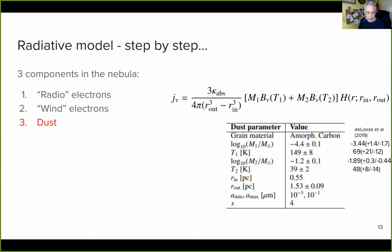About the dust, this is an issue which is not so easy to deal with because the dust is distributed in a different way than the electrons. The dust is only heated in a sort of shell structure which surrounds the electron nebula. And so we treat the dust here as a two temperature dust population where we leave the temperatures as free parameters. And we put in a physical model for the dust grains. So we assume that they're amorphous carbon grains and they have a specific range of radii between 10 to the minus 3 to 10 to the minus 1 micrometers.